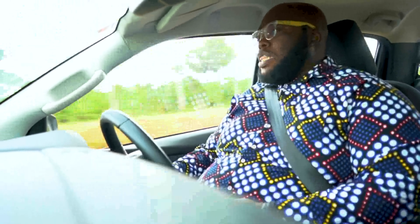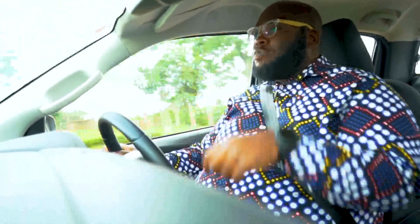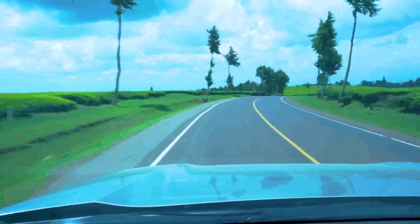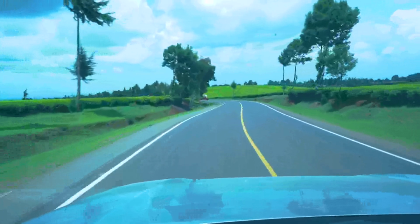And of course now the power is sent to the four wheels, courtesy of a shift on the fly four-wheel drive system that allows you to explore the full potential of this car both on and off. Then we're going to find out later how good the capability of the BT50 is all about.